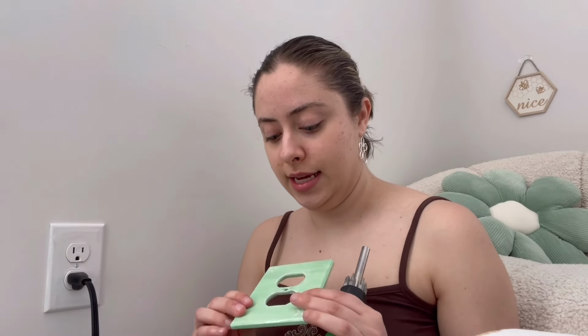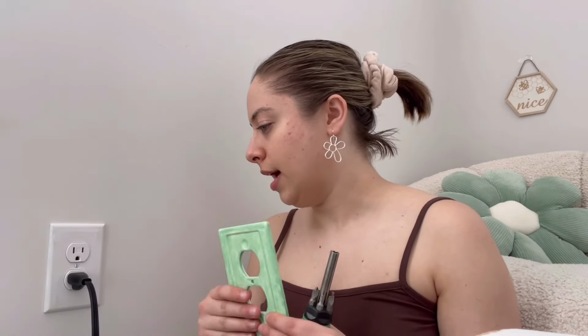So this next thing I'm gonna be doing is replacing this outlet cover. I hope it works. So I actually painted this in March. It really wasn't that long ago. I don't know why I almost forgot, but it was in March when I went to Utah for a week with my family. And I just thought this would be a fun, easy way to implement a little bit more fun and color and whimsy into my space. So I'm gonna be doing that.